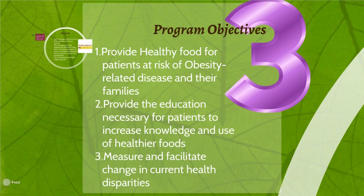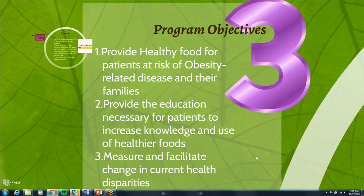But one thing that we do know is that people who eat healthier and are more active have a lower BMI, and therefore their risk for complications is decreased. And so if we can collect this data along the way, then we're able to show the return on the investment. But you're impacting their families too. And so the food that we gave was not just for that patient, it was for the family. We wanted to provide education necessary for patients to increase knowledge and use of healthier foods. Again, that whole visual thing, if I see it and I can see how easy it is, then I'm more likely to try it. And I think that's with any of us.